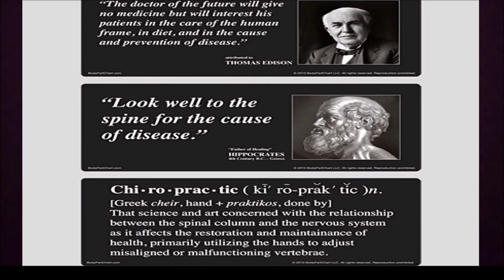Let's look at some quotes here. "The doctor of the future will give no medicine, but will interest his patients in the care of the human frame and diet, and in the cause of prevention of disease." Thomas Edison. Care of the human frame. Hippocrates looked well to the spine for the cause of disease. He understood that if the spine wasn't working as it should, or if he could see distortions in the curves, that these patients of his were going to have problems. And that's what chiropractic is all about too. It's addressing that spine.